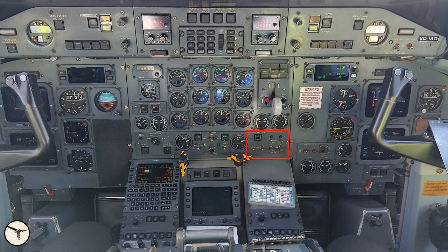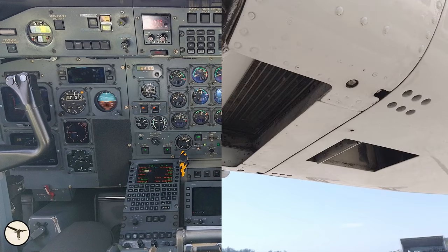On the right side are the controls for the auto feather system. When taking off, the auto feather system is armed and will feather the propeller in case of an engine failure. At the same time, engine torque will increase automatically on the good engine, causing this light to illuminate. Here are the push buttons that control the engine intake bypass doors.